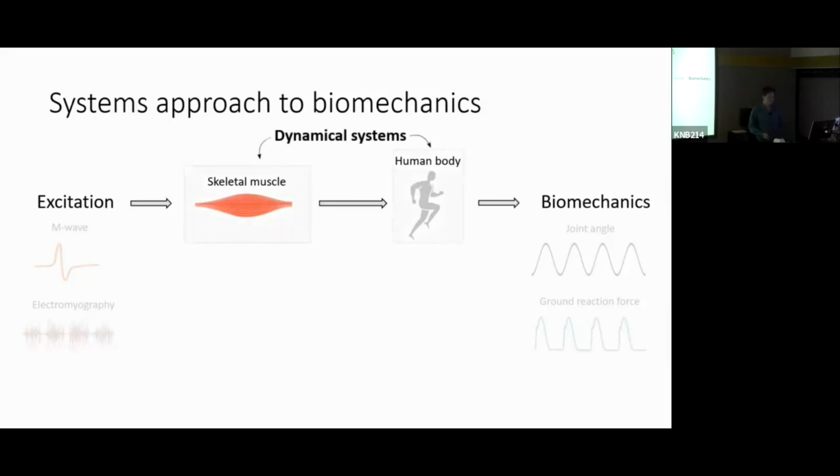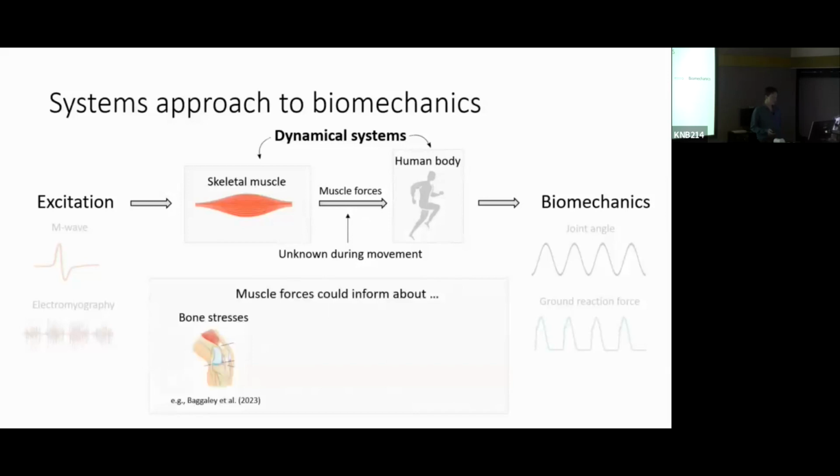And important to note here is that both the body and muscle can be treated as dynamical systems, with the link between them being muscle forces, one of the links, of course. And the problem we typically have is that muscle forces are not known during movement. They're not easy to measure. And this is a shame because muscle forces could be informative for many aspects of movement science. It could inform us about bone stresses. It could inform about motor control, the relationship between neural signals and how muscles produce force.